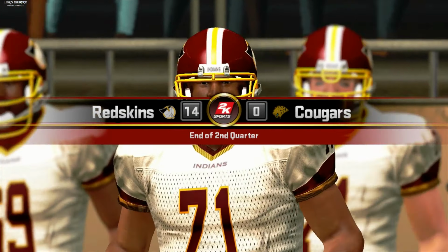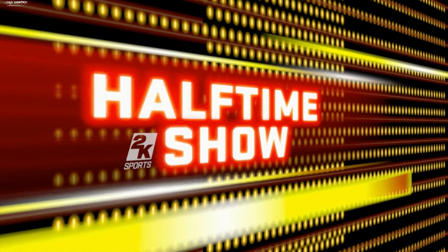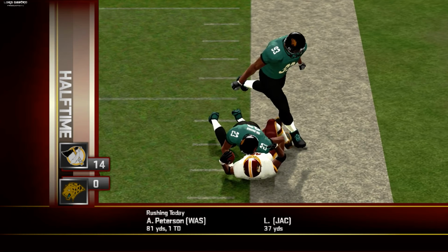14-0. Well, Dan, what do you say? You ready to dive into the 2K Sports Halftime Show? Now look at our halftime numbers and look at the difference in time of possession. Let's get started in this one early in the first quarter.